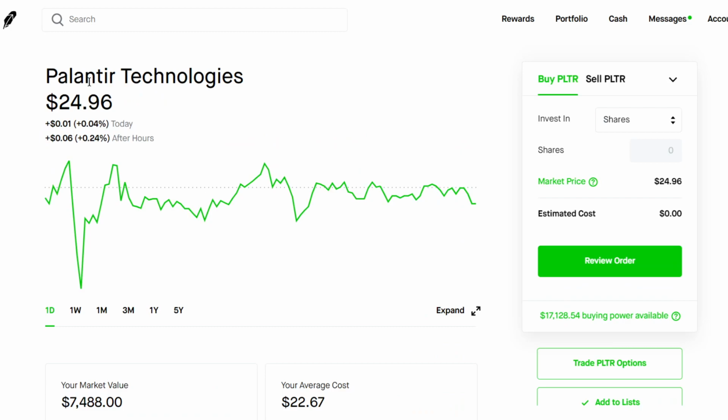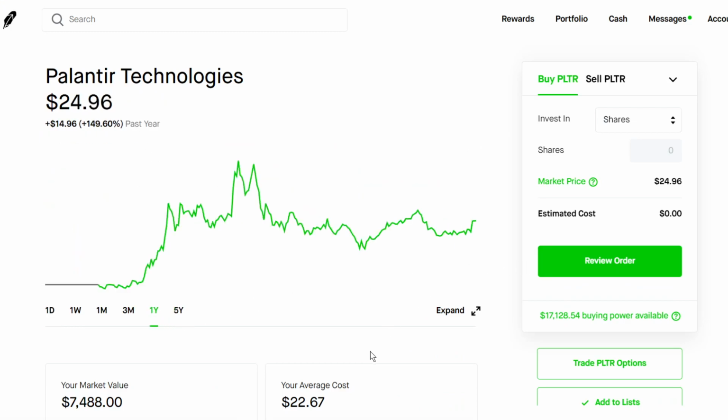So overall, we're pretty bullish on Palantir Technologies. Very good company, and overall, we can see some really good growth from them. And they've been pretty flat for a while, so it's due for a breakout in the near future.